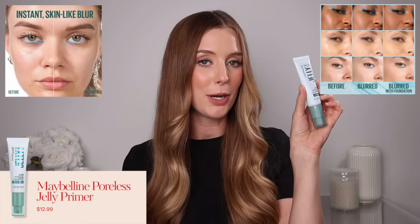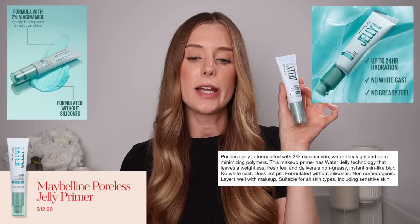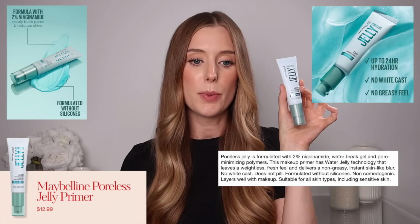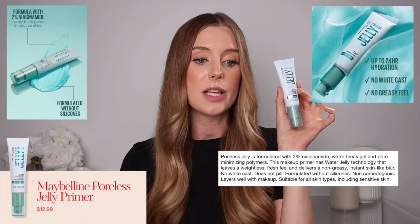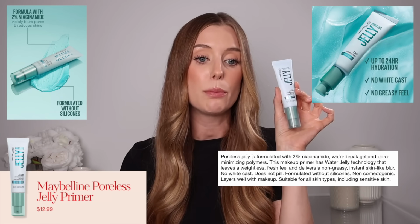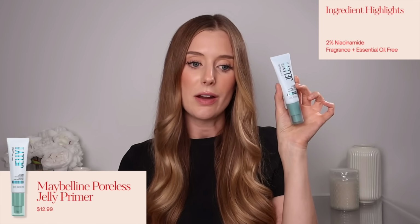Moving on to makeup, I have 2 primers to review, and the first is the Maybelline Poreless Jelly Primer. This is formulated with 2% niacinamide, a water break gel, and pore minimizing polymers. It's supposed to have a water jelly technology that leaves a weightless, fresh feel and delivers a non-greasy, instant skin-like blur without silicones. So the ingredient highlight is 2% niacinamide, and this one is fragrance and essential oil free.